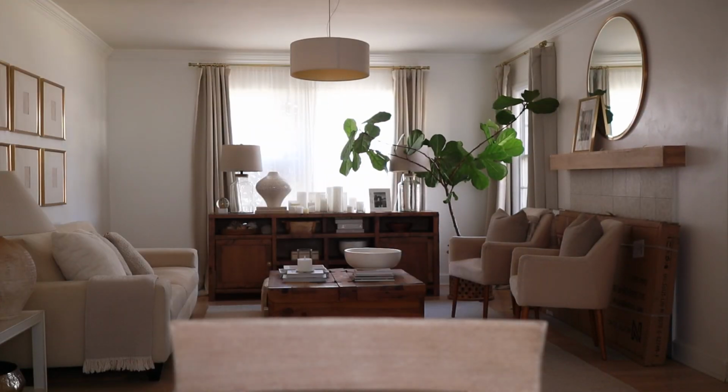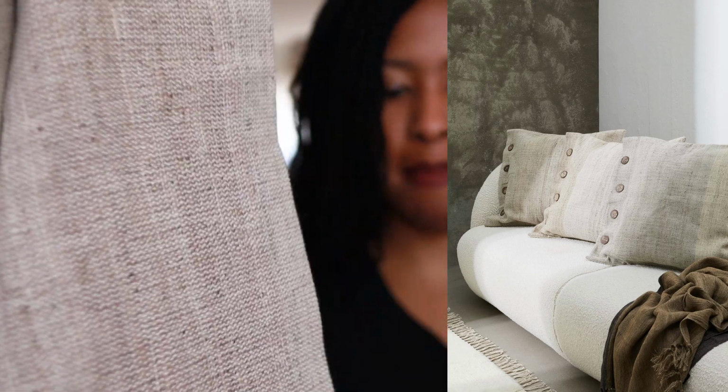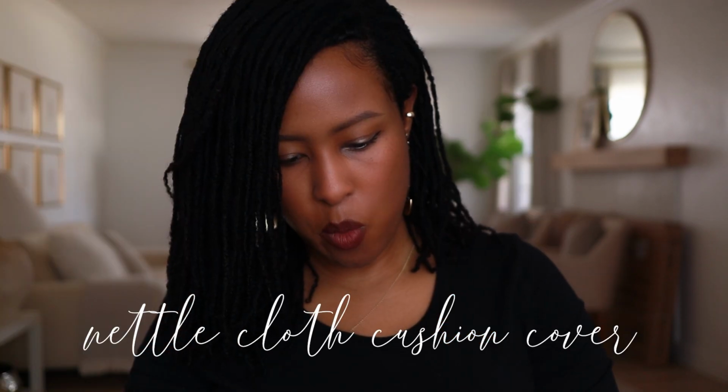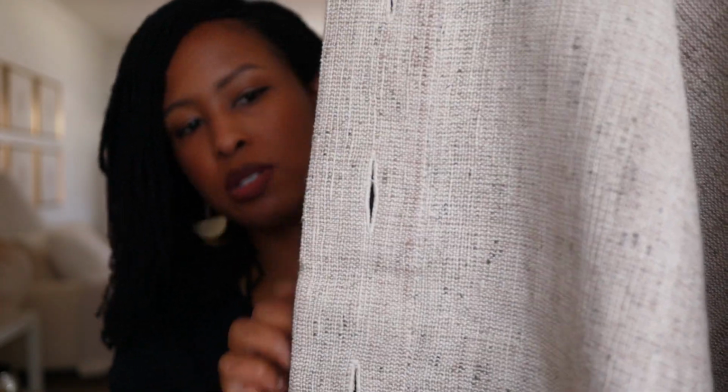Something else that I got at H&M Home is this beautiful, beautiful giant pillow cover. I think this is made of nettles, but I want to say that this is made out of cotton and nettle plant, and I really, really like it. It's very textured. You can tell that it has a very organic look and feel to it, which I love. I love the big size. I believe this is a 26 by 26.